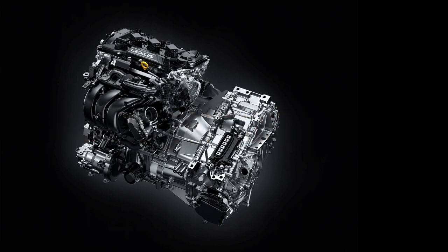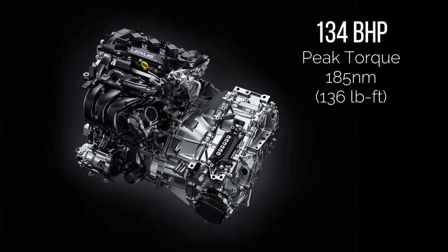This new generation system allows Lexus to focus on the rewarding performance and driving pleasure, which was not possible in the previous generation of the hybrid systems. The max output of the LBX is 134 brake horsepower with a peak torque of 185 newton-meters, which is equivalent to 136 pound-feet of torque.